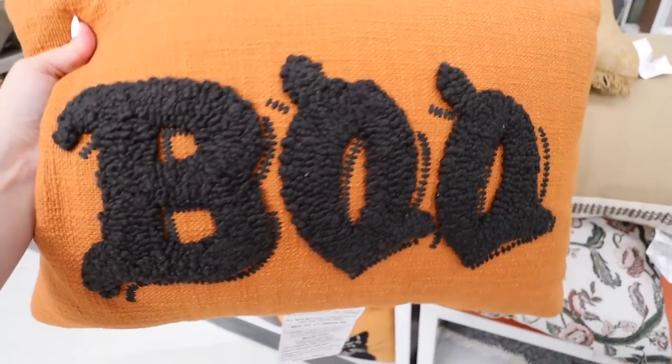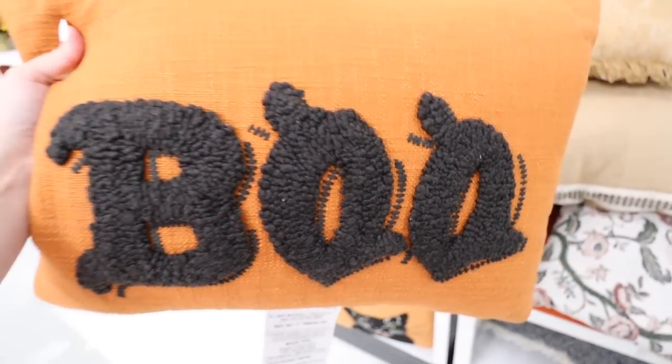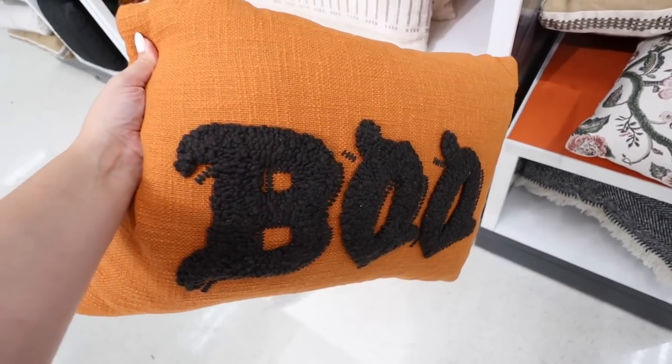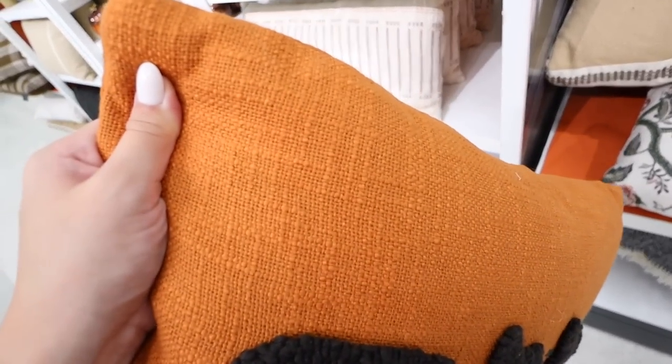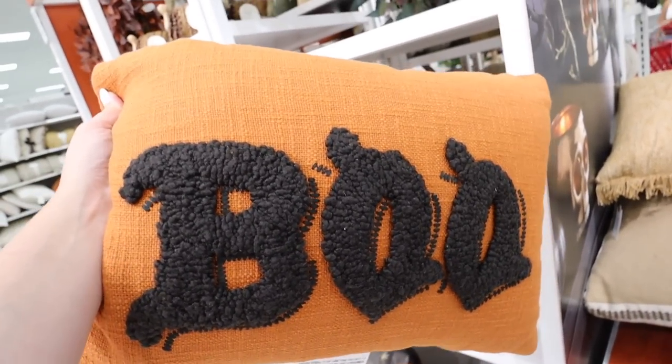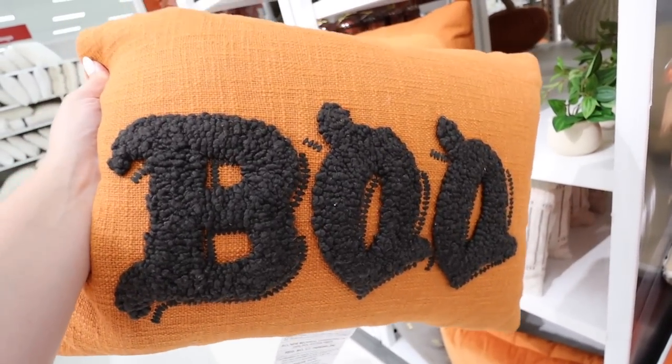This is the next one. Love this one. Again, it's fully embroidered and it's a really beautiful orange pillow. The lighting is being super weird today. This one's also $20. It's a really beautiful orange linen with a fully embroidered boot, and I love the lumbar shape of this one. And all of these will mix and match so perfectly.